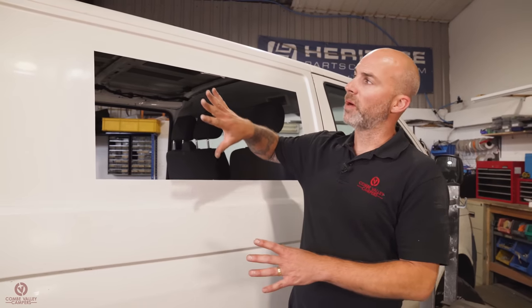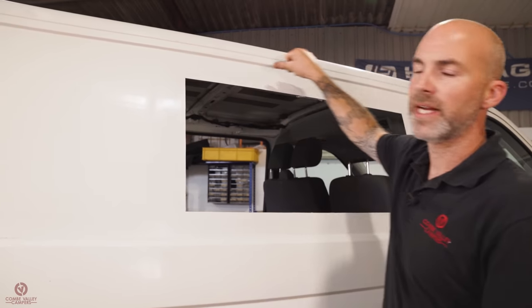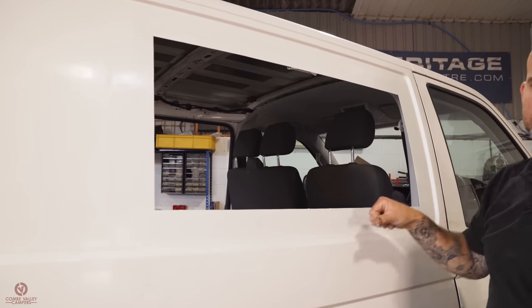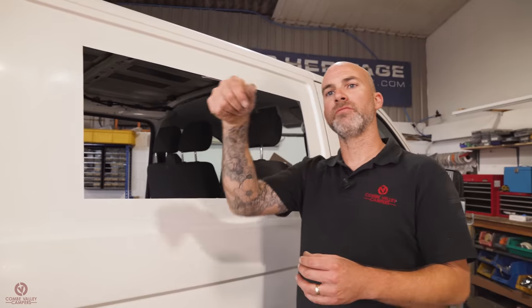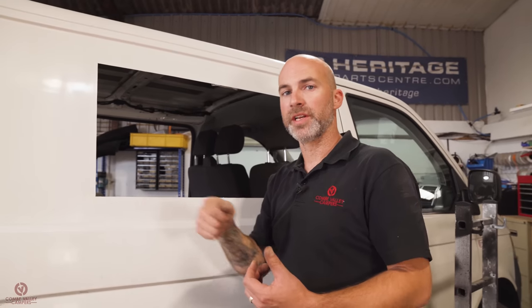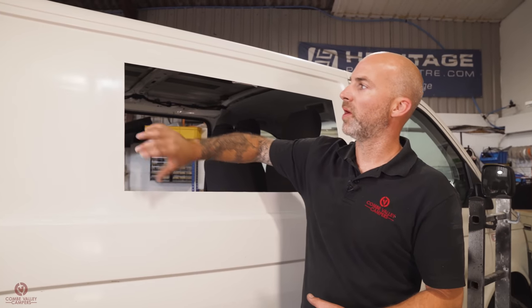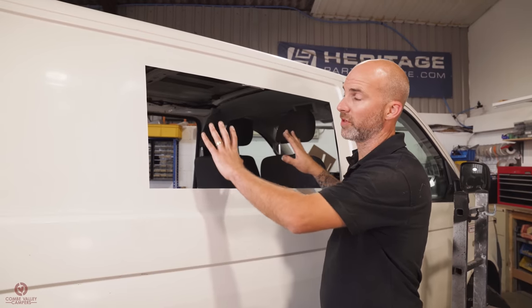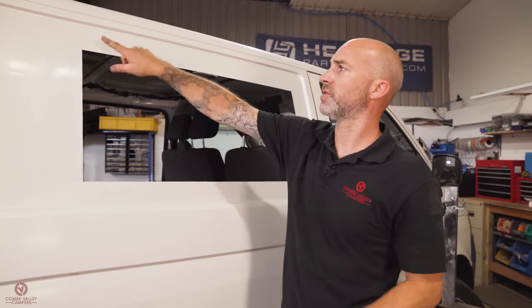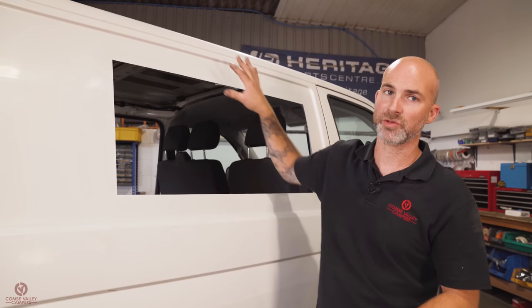What we'll do is pop the window into the frame, then we're going to mask really tight around the edge of that frame on the paintwork, and then we'll pop the window out and then mask around the edge of that window. That will ensure that once we've put our bond on the window, push the frame into this hole that we've cut, and then we smooth out that bond, we've got a really nice finish all the way around.